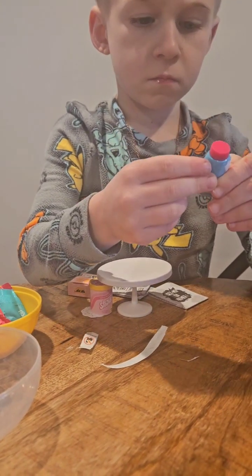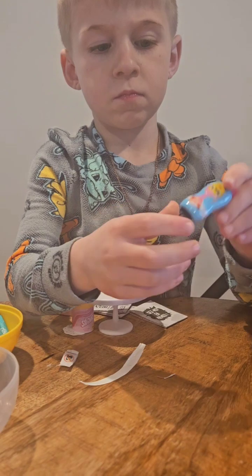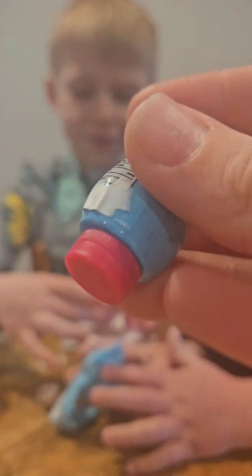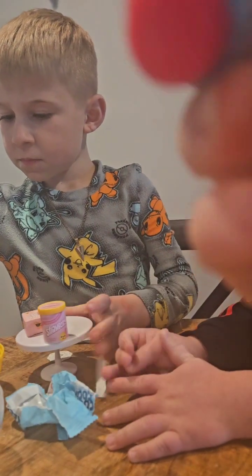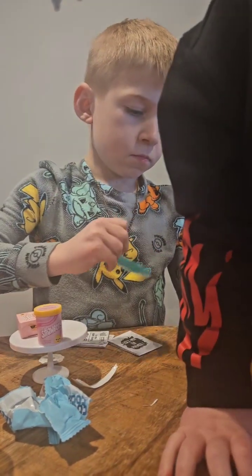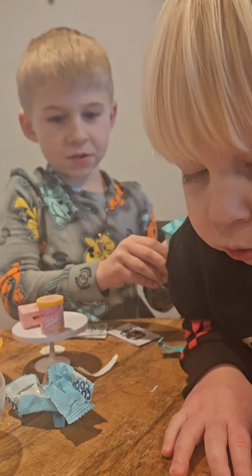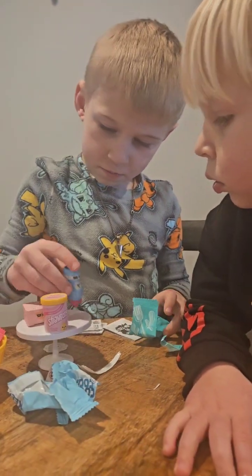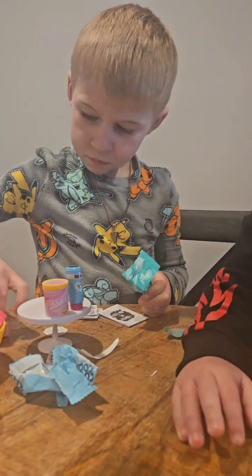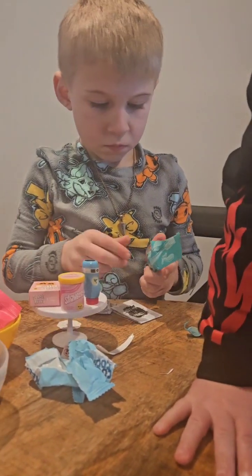Is it just syrup? Is it chocolate syrup? Let's see what it says on it. Berry syrup. A little berry syrup bottle. Jacob's begging for it. I'm trying to open it. We got those toys reviews playing on the background over there.